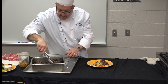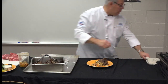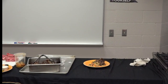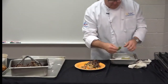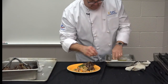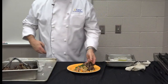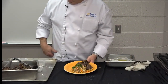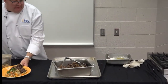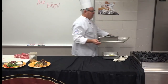This would go really nice with a nice little herb salad too, with some fresh garnish on there. So there's our second dish today, the braised lamb. And you can do several different cuts for that. You could do a shoulder, a leg, any of the tougher cuts or shanks would be good in that braising method as well. So there's our second dish.